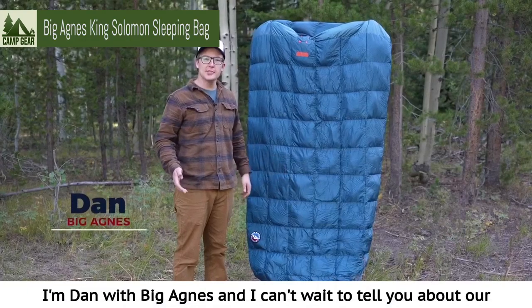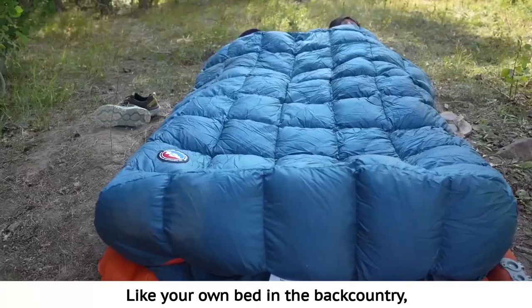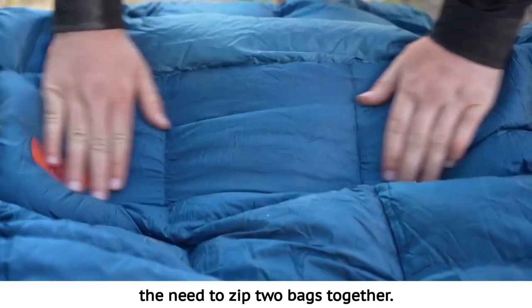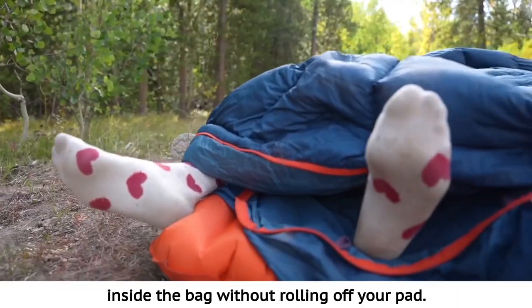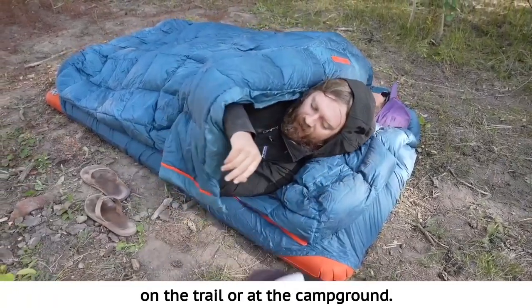I'm Dan with Big Agnes, and I can't wait to tell you about our King Solomon double-wide sleeping bag. Like your own bed in the backcountry, the Big Agnes double-wide series eliminates the need to zip two bags together. The King Solomon gives you the freedom to roll around inside the bag without rolling off your pad. It's the perfect backcountry bed for two, on the trail or at the campground.